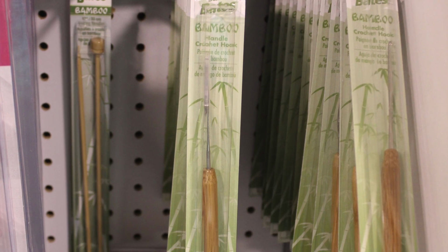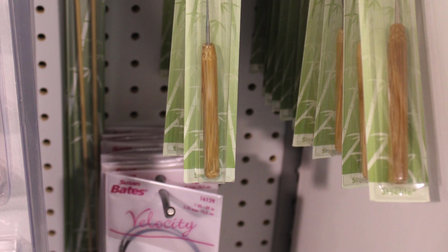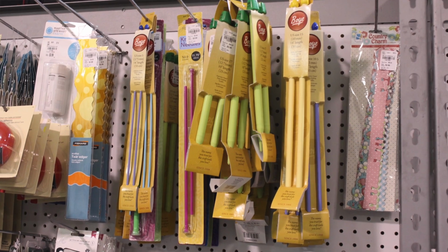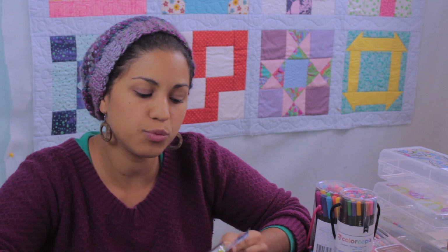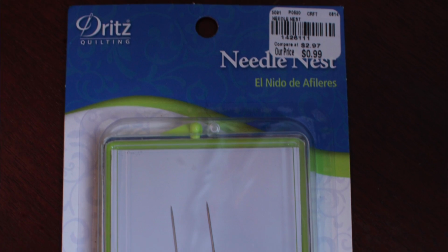I have seen some crochet hooks in the past. They didn't have any this time, but they did have a ton of knitting needles. I've seen plastic ones, the bamboo ones, and even the circular knitting needles, which I know are really popular. So if that's something you're into, check out the craft section at Tuesday Morning. But something else that I found was this little needle nest, and I'll show you guys what it is exactly.